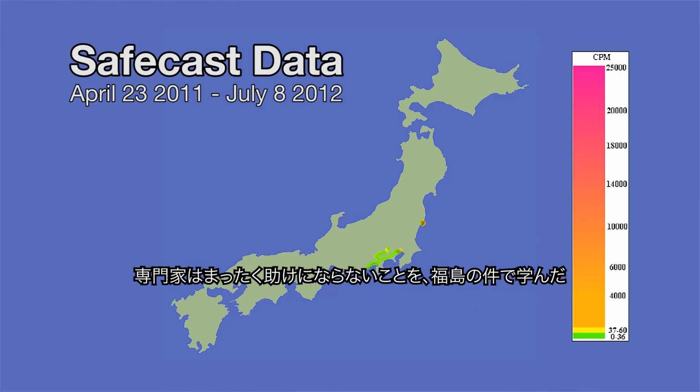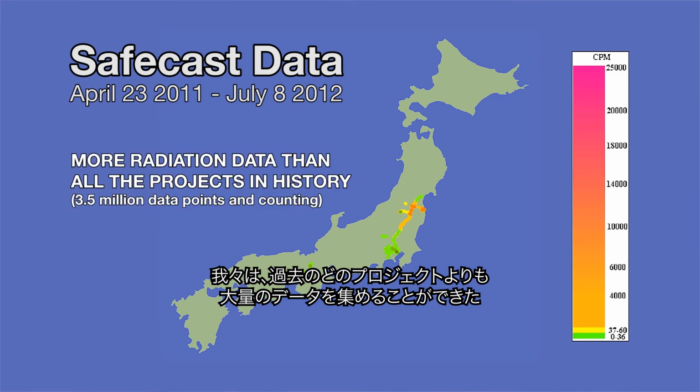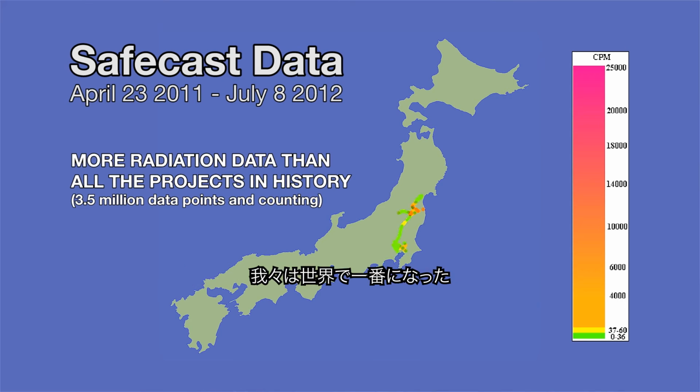We found out from Fukushima that the experts really weren't very helpful, and in fact that citizen science actually works. We were able to collect more data than all the projects in history, and a lot of scientists came together, and by pulling through the network we were able to become the best in the world.